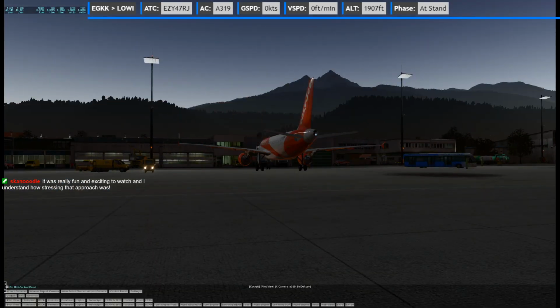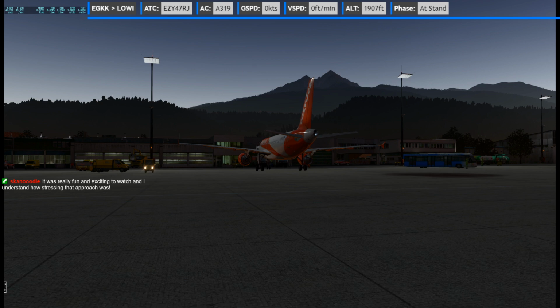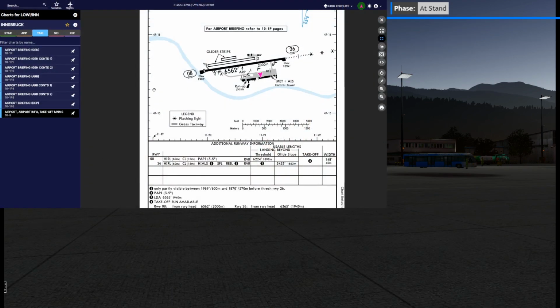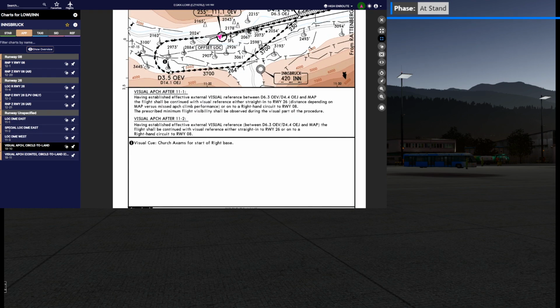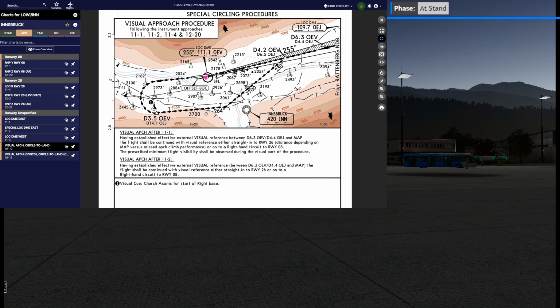What we actually ended up doing, and it was lucky that I looked at those other charts and explained the circle around, was the circle to land but in reverse. So we came down here and ended up circling around, and I took a bit of a wider path here. 3,700 was a safe altitude. We were never below that, so we were always fine. And then we U-boated here.